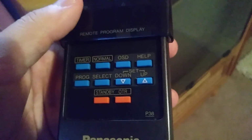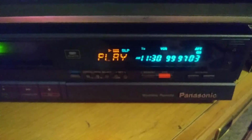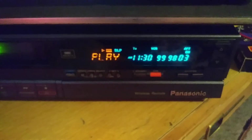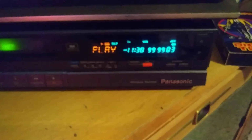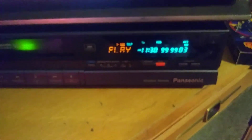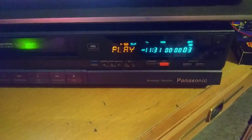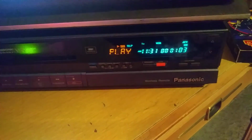Then we've got the special controls hidden under this plastic shielding. Got the timer. Doesn't seem to do anything. Normal, that goes back. OSD. That doesn't seem to do anything either. Help. That's really what I wish did something. I want to know what the help button does.